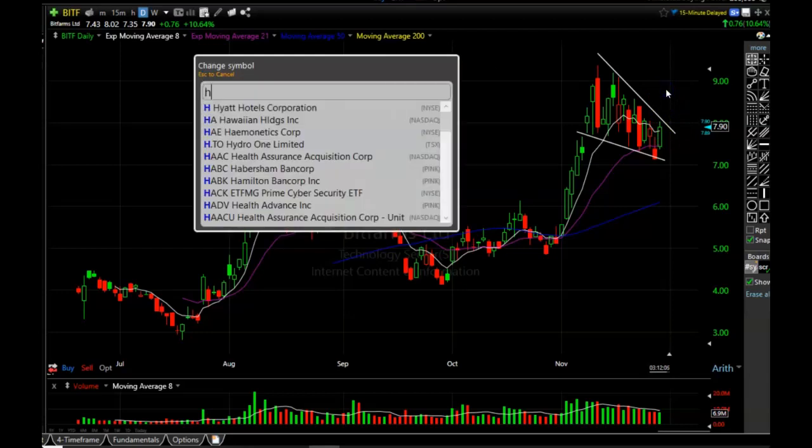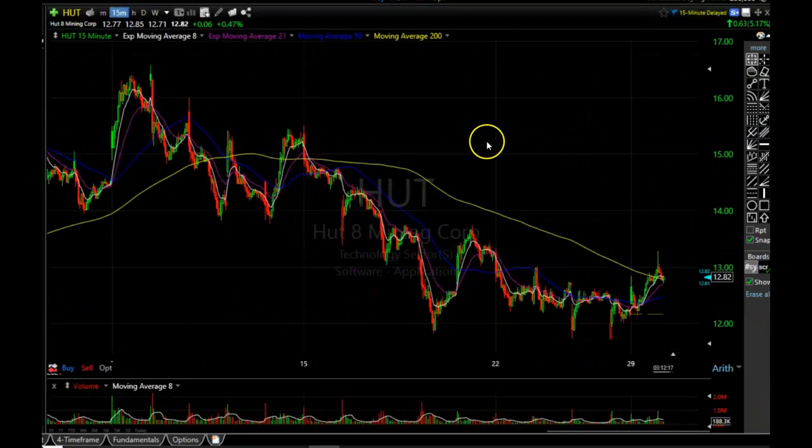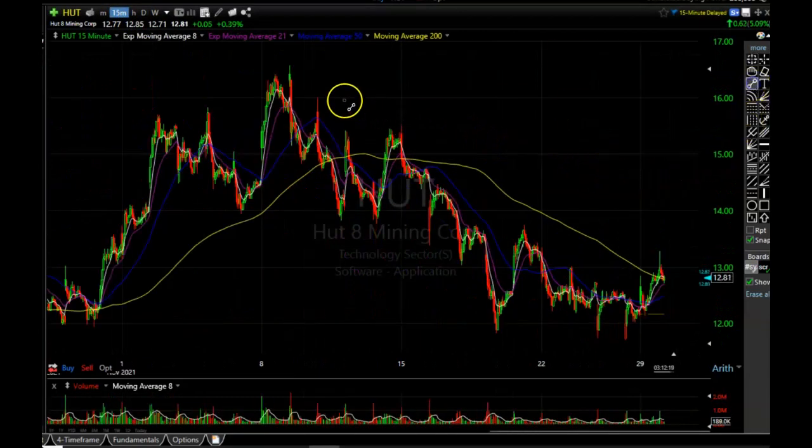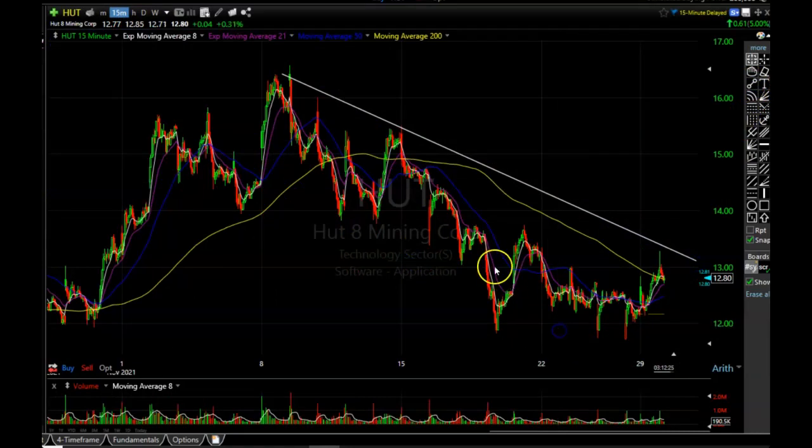And the next one is HUT8. You can see HUT8 having a pretty nice little pullback. Came all the way down to the 50-period simple moving average and having a little bit of a bounce today. I would actually like to see it break above this trend line right here before I get too excited. But you can definitely see it has found a floor just under $12 a share, and it is starting to round up. So HUT8 mining is looking good here as well.